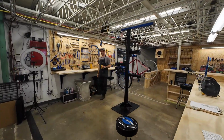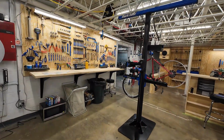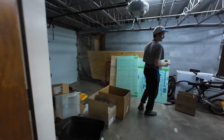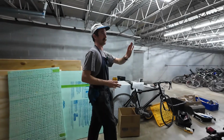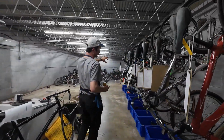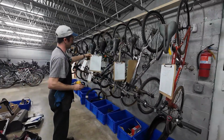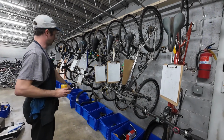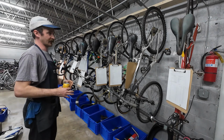And then we can cruise to the back. You can see some back of house. So this is still in development, but all of these bikes hanging right here have all of their paperwork completed. And they have all of the parts that they need to be refurbished in these blue bins beneath them. So it makes it really easy for staff.